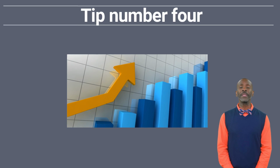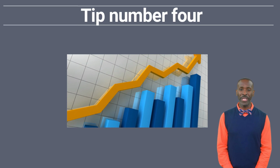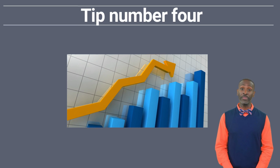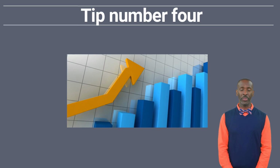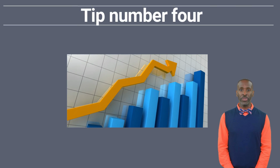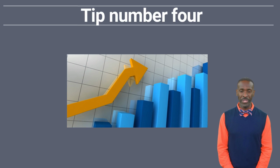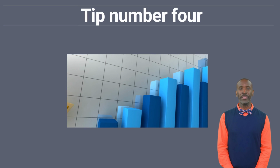Tip number 4. Set achievable goals and stay motivated. Learning a language takes time and effort, so it's essential to stay motivated along the way. Set specific and achievable goals for yourself. Keep a language learning journal, track your progress, and celebrate small victories. Surround yourself with positive reinforcement, be patient with yourself, and most importantly, enjoy the journey.